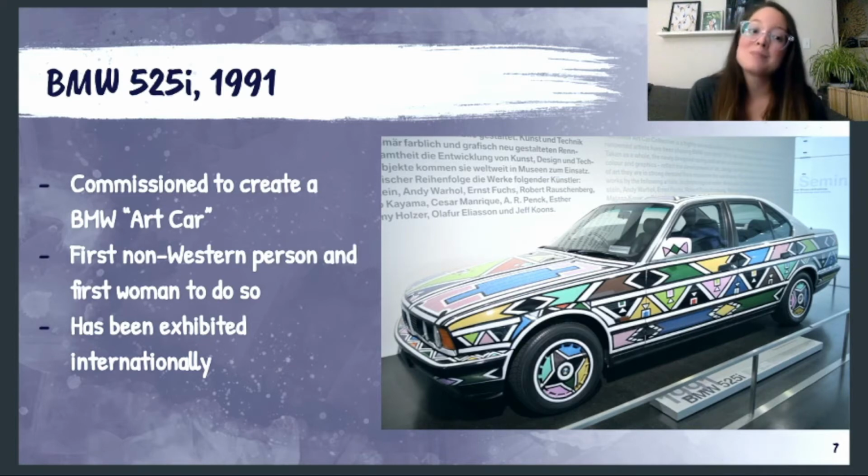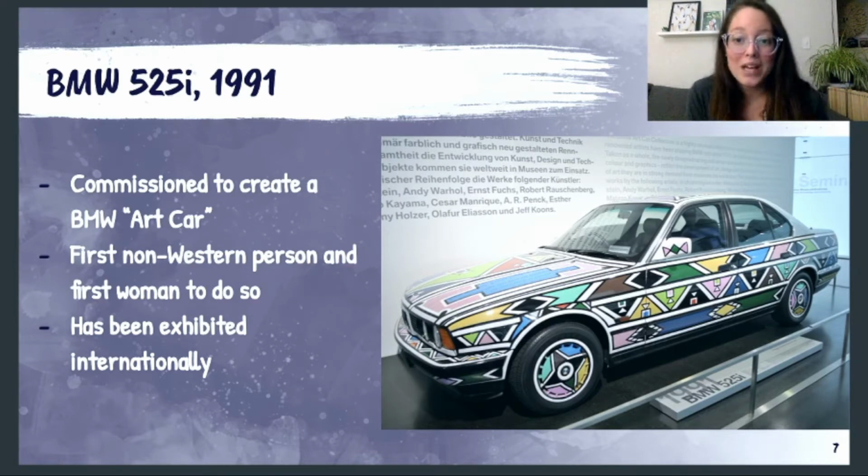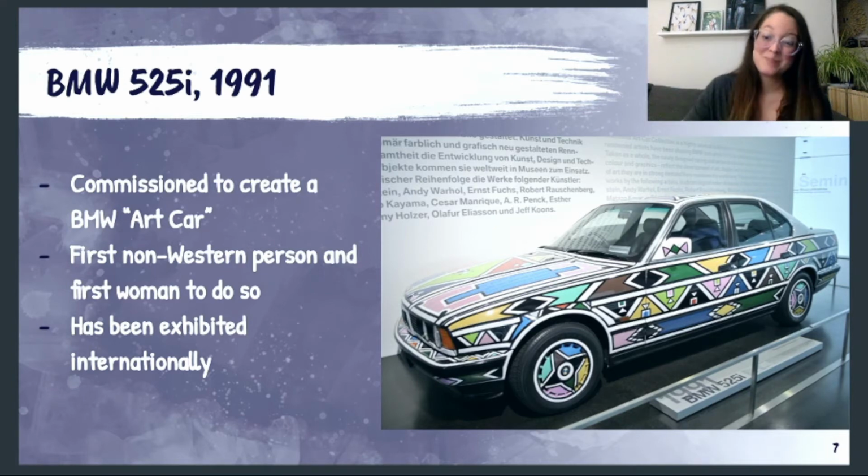And this car has been exhibited internationally as recently that I found as 2017. And she painted this way back in 1991. So not only is the outside of the car painted, but the inside, the console, everything. It's really a sight to see, don't you think? Have you ever seen a car covered in art before? If you have, I would love to hear about it in the comments.